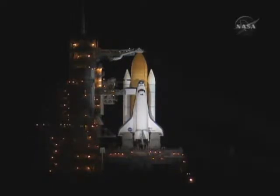2 minutes, 30 seconds remain in our hold, and everyone is go for launch. Space Shuttle Discovery stands on launch pad 39A, ready for liftoff at 6:21 and 25 seconds. And attention on the net, the countdown clock will start in 2 minutes. Mark.